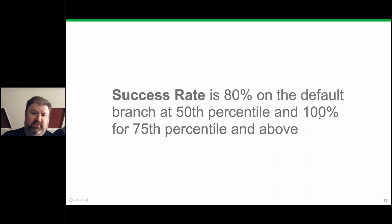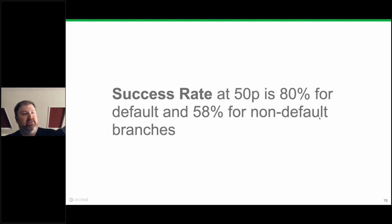So we have about an 80% success rate on the main branch, and it's 100% above the 75th percentile. Basically, success is happening a whole lot on the mainline branch, whereas it's only 58% for non-default branches. What that tells me is people are using the CI system to get signal at times. Maybe they're merging a thing where they're like, I'm not sure this is going to work. I'm not positive, but I'll let the CI system tell me if this works, or it'll run maybe a complicated integration test that I just can't simulate on my workstation too easily. Either way, what this really supports is that things are happening outside of mainline, they're getting merged into mainline, and that's how people are getting signal.